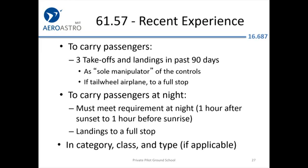Okay, so as I mentioned, you need to have done some recent flying by yourself or with passengers before you can take additional passengers. And if you're going to carry passengers at night, which is defined for this currency as 1 hour after sunset to 1 hour before sunrise, you have to have done 3 takeoffs and landings to a full stop before you can carry passengers at night. This is the one where people often have trouble maintaining their currency and have to make a special trip to the airport to build currency.